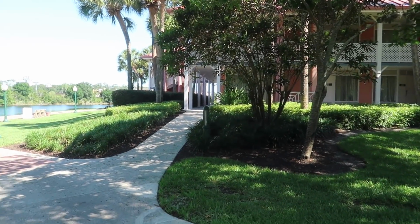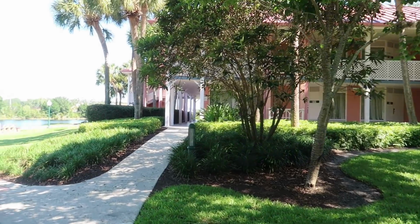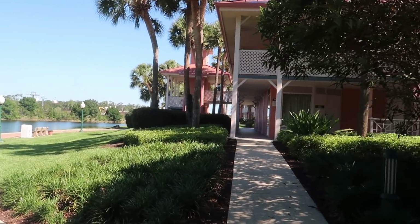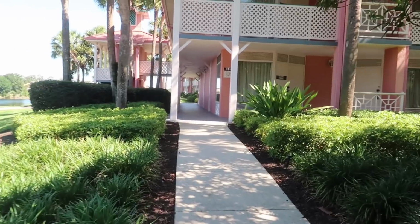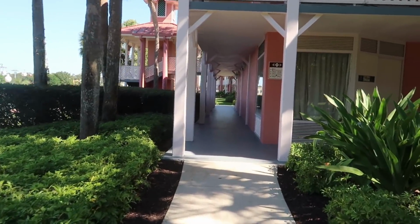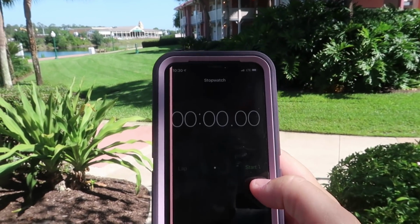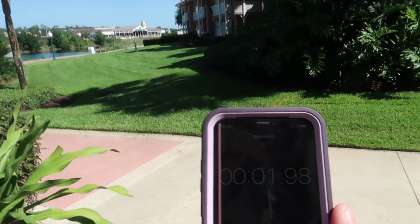All right. So I've made it to the very, very back of the whole resort, building 39. So what I'm going to do is stand at the stairs, because if you were on the top floor, that's where you would come out of, and see how long it'll take to get from here to Barbados, because that's the next section we have to check out. All right, we are going to start the time now. See how long it takes.